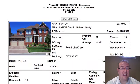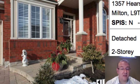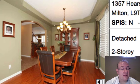Hearst is at 679. It's around 3,000 square feet. It's on a 56-foot wide property, but it's only 80 feet deep, but it's nice and wide. Not many homes on the street. Hearst is a nice street too. It's walking distance to Hawthorne Village Public School. It's walking distance to the library on 4th Line there.